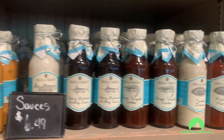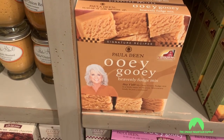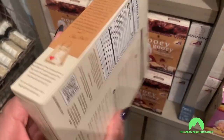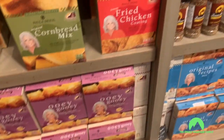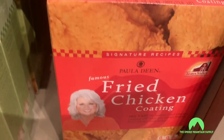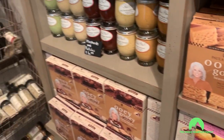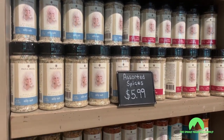Stop it, Paula. You can't order an ooey-gooey to go, but you know what you can get? You make one. An ooey-gooey to go. But you gotta make it. Oh, but what is it? $6.99 is what that is. They have all sorts of... We've gotten that for my dad. That's a fried chicken curry? He said that it tasted the same.